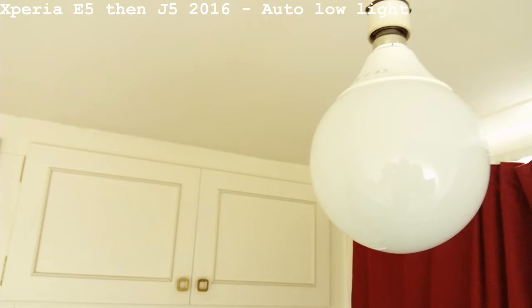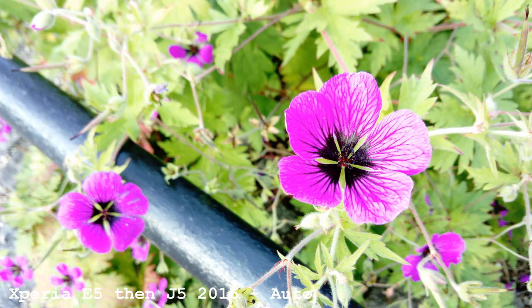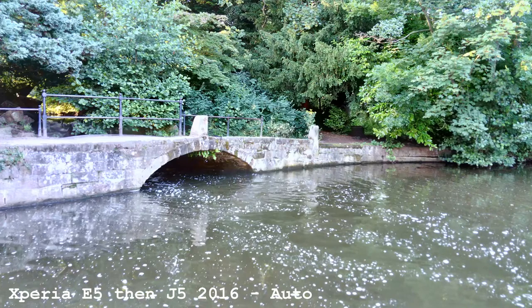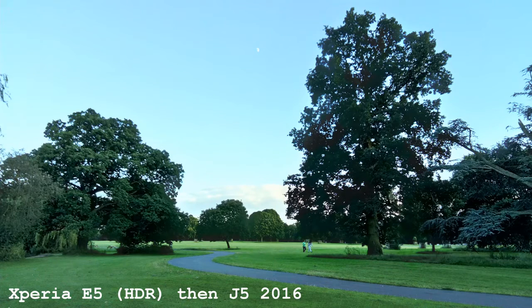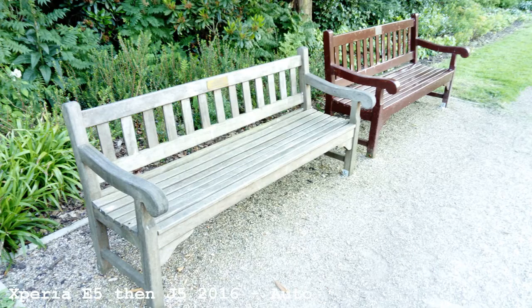But when it comes to the good light, I think the problem with the E5 is that the exposure is so high, the shots seem to be a lot brighter and unnatural than what you get on the Samsung. But the problem with the Samsung is that you don't get HDR mode. With these sorts of shots, when you put the HDR mode on, you can see a very nice amount of detail in the back here. But when you zoom in on the J5 and the background trees, you'll notice that the exposure is not handled quite as well, at least when you're doing big shots from far away. So nice that they included HDR on the E5.